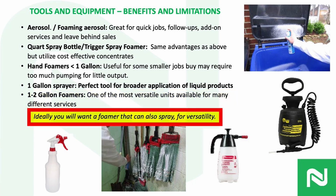Ideally, if you're going to do this a lot, even in commercial or residential settings, you're going to want to have a handheld 1 to 2 gallon foamer that's a hand pump foamer, or either an electric or battery powered foamer.